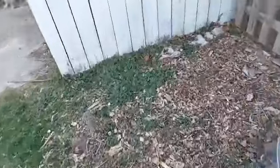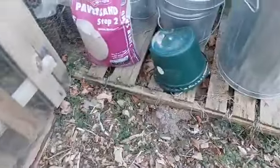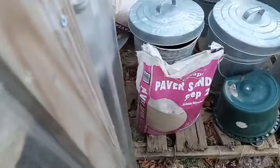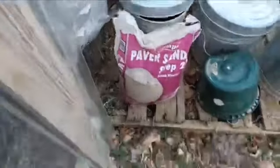So, yeah, just figured I'd show you that. And I don't think the mechanical mole trap is going to work real well in this cold. See, there's a mole hole right there, or hill, underneath, conveniently, the pallet I put down to keep the feed off the ground so rodents wouldn't get into the feed.